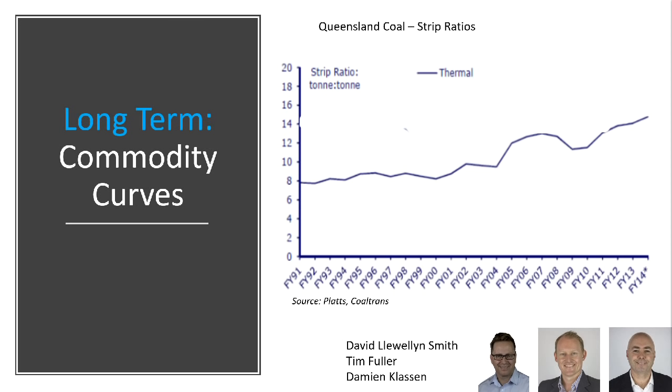First, I just wanted to highlight a chart I've got up there, for anyone just listening in, showing strip ratios of Queensland coal and how they've basically doubled over the last 30 or 40 odd years. This is pretty similar across most commodities, whether you're talking oil or any other commodity: we're generally having to dig deeper and move more things to find it, and it's more expensive.